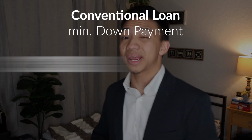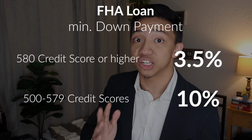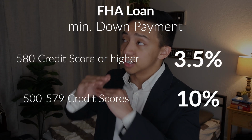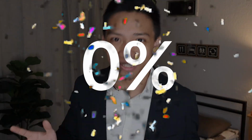There are actually 3 alternatives that I have if you don't qualify. If you're a first-time home buyer, then you only need to pay 3% with a conventional loan, and 5% if you're not. And your second alternative is going to be the FHA loan, which is only going to be 3.5% down if your credit score is above 580. And the third alternative is going to be the VA loan, which is, drumroll please, nothing. You don't need to put down anything, which is a great benefit for those who can qualify for it.